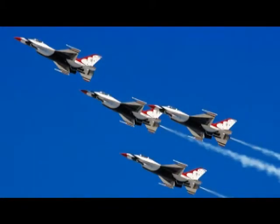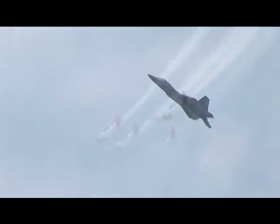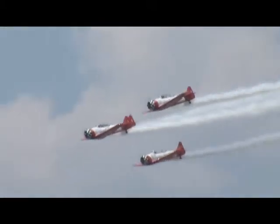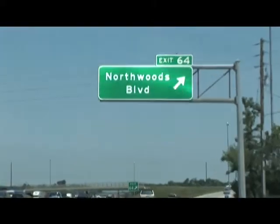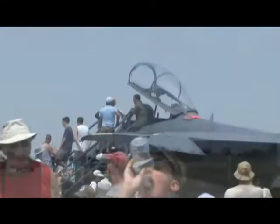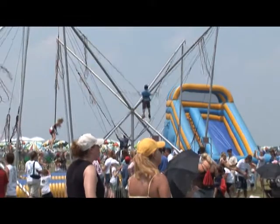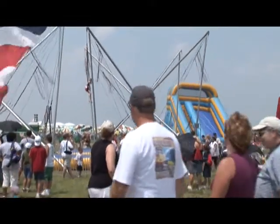This year, the U.S. Air Force Thunderbirds will be the featured jet team, but planes of all sorts will be in the skies all day long. Closer to terra firma, thousands of flight enthusiasts will invade the streets of Vandalia to get into the airport and see the show. Vandalia Police Lieutenant Harry Bussey says if you're driving to the air show, the best route to take is the shortest and most direct one.